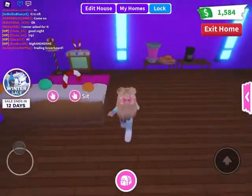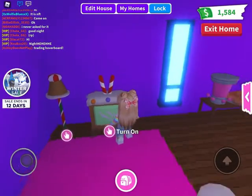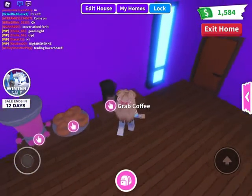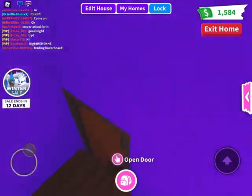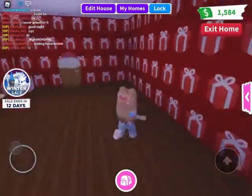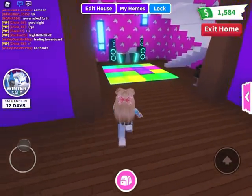The sofa. The TV. You can actually turn on the TV and the lamp, which is really cool. You can get a donut. Some frosting. Some coffee. You can get tea or you can bake some pizza. And that is my house.